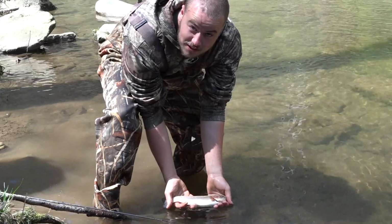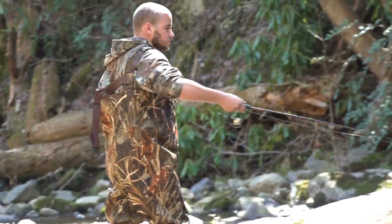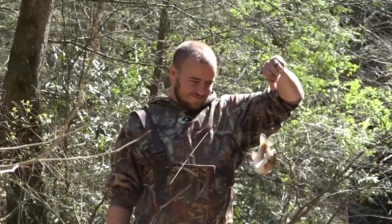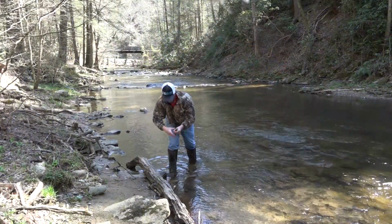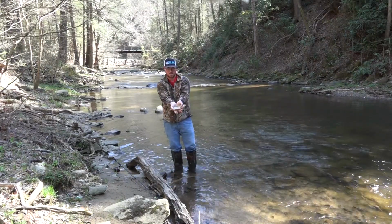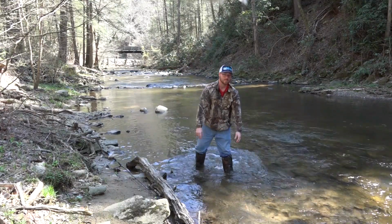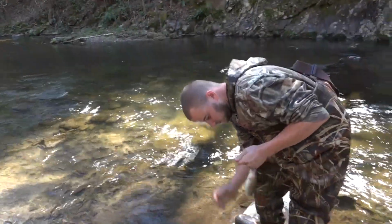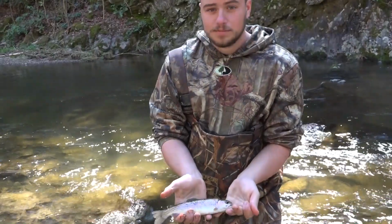Another beautiful fish that God created. Nice trout. Caught this one on a yellow power bait. And he's gone. Now don't do like I did on the last one, drop it. Such a pretty fish.